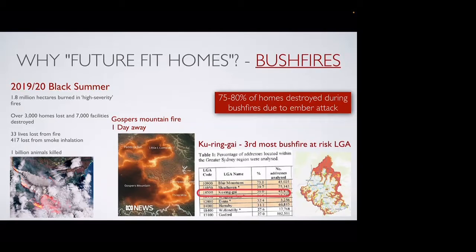So after all that, the conclusion I'd like everyone to take away is that we need to prepare our homes for bushfires and ember attack in particular, especially considering the conditions are only likely to get worse in the coming decades.